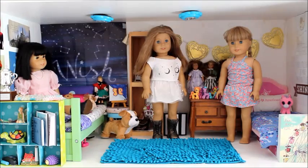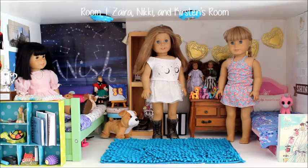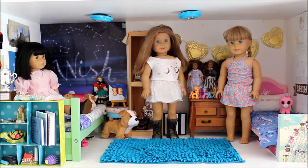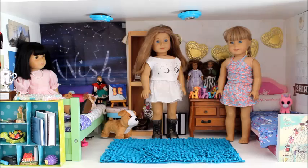This top floor is Zyra, Nikki, and Kirsten's room. You will notice in a lot of the house there isn't actually enough beds for the dolls that are in the room, and that's because if I had enough beds for all of the dolls that I have, then I wouldn't have room for any other furniture.